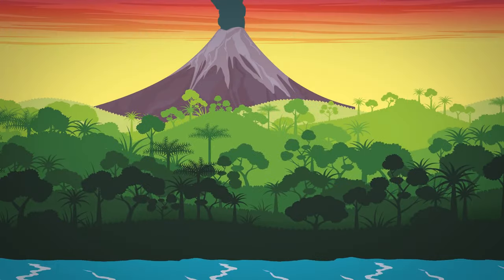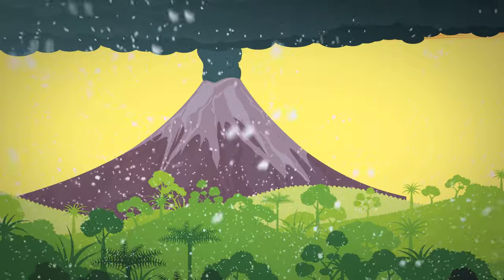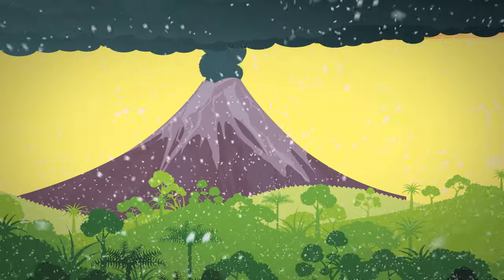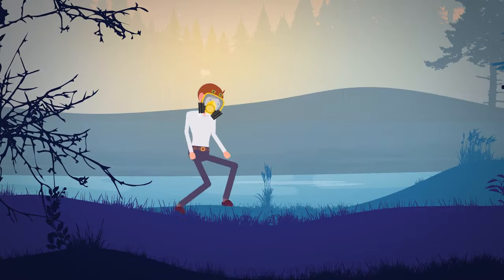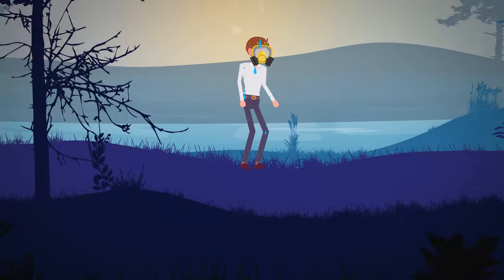The ash from the lava falls like snow, covering most of the trees and landing on the river. Ash is one of the most dangerous things about volcanic eruptions. You're soaked to the bone, but it's a lot better than ash and smoke. And then the rest of the group follow.